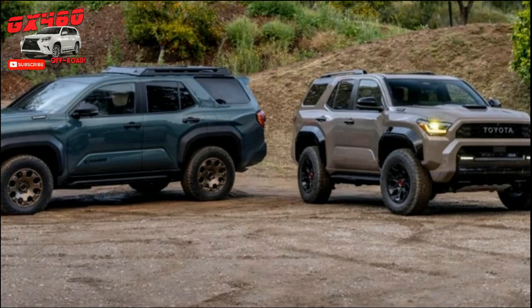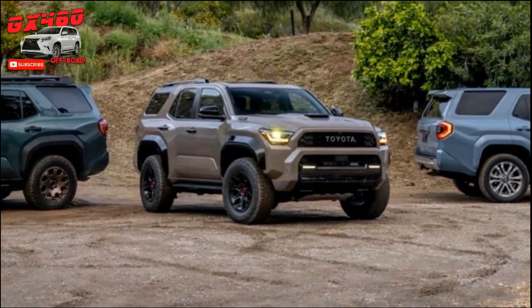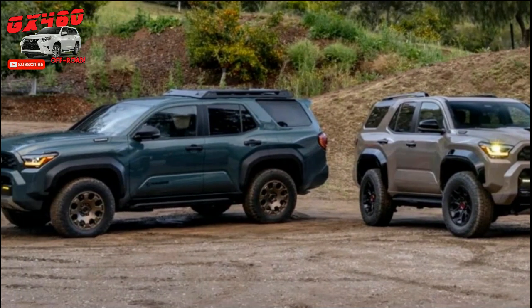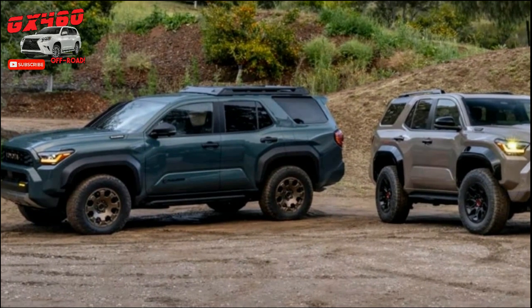All right, so that's nice. What do we know about the 4Runner trims? If you want everything, you get the Lexus GX 550, but what about this 4Runner? It's easier to explain what you're not going to get on these things versus what you're going to get.